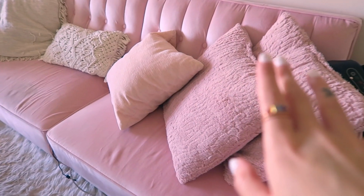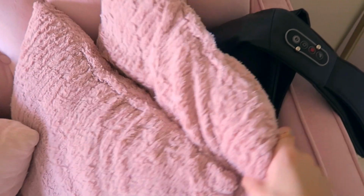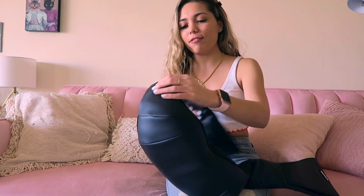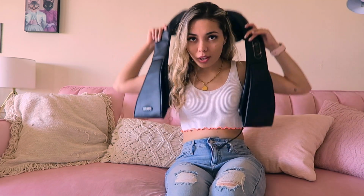So I invested in something on Amazon that I think I would recommend to anybody. I keep it on my couch so I can use it here to relax. It is this back massager. I love this thing so much. So I wanted to find a back massager that I could honestly use anywhere when I'm working. So I can put this around me in the office when I'm working, in bed. I typically find that I love to have it on in the living room when I'm working here.